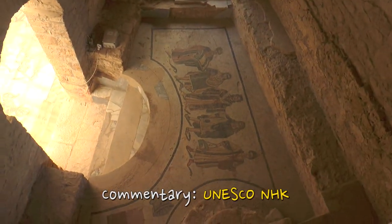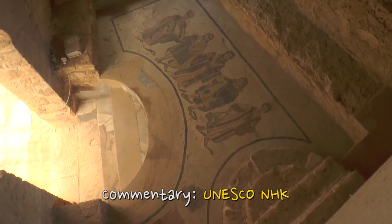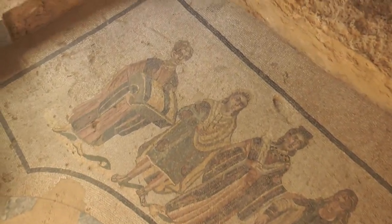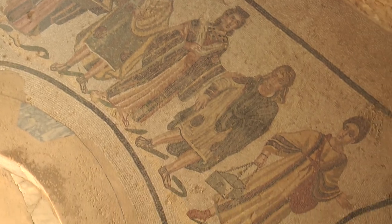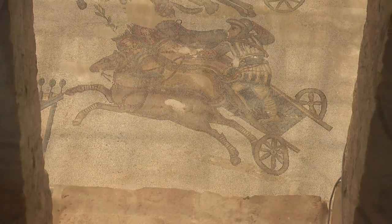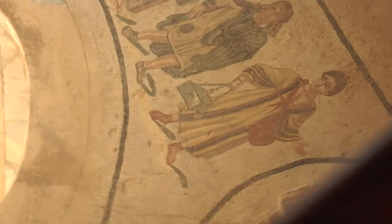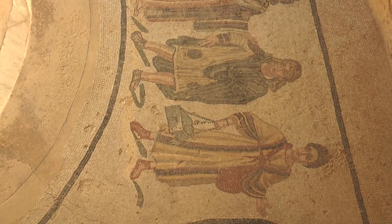This is a changing room. The mosaics on the floor portray scenes from family life. The woman in the center is the villa master's wife. His children stand on both sides. The wife is wearing a colourful necklace. The person standing on the far end is a servant carrying aromatic oils and other items in a basket.